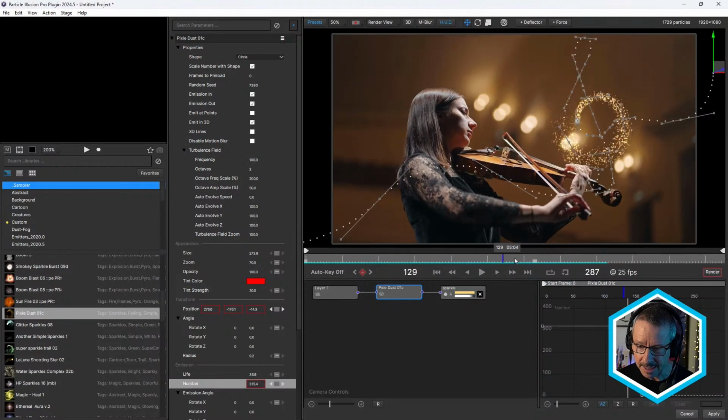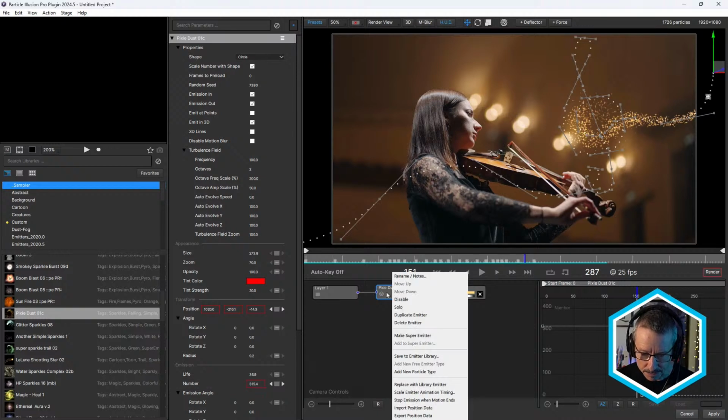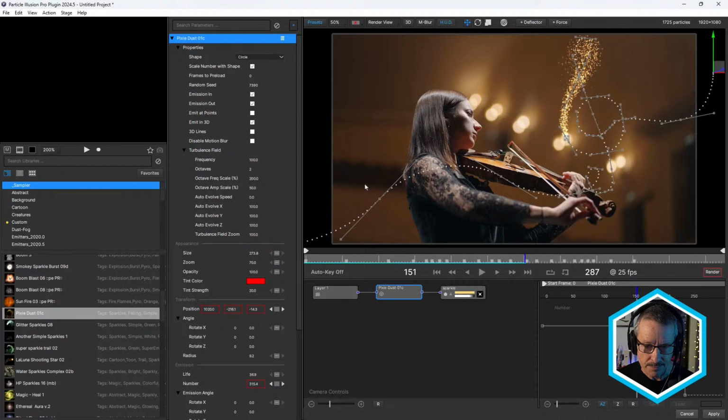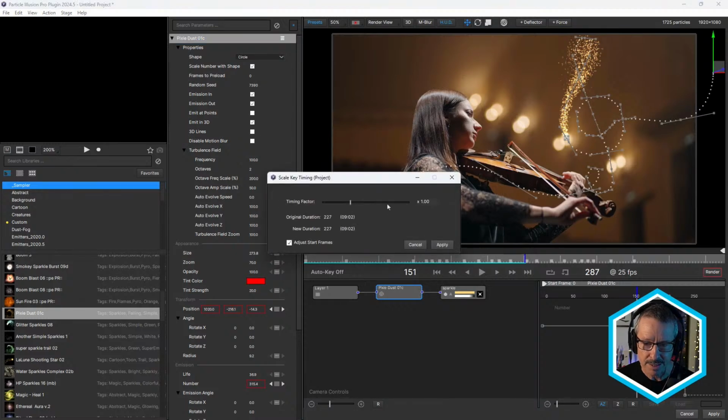And now that we've added keyframes for a different parameter, what if we wanted to change the timing? Well, we can do that. Previously, we clicked on position, but if we have multiple keyframes, we click on the node and we choose Scale Emitter Animation Timing. So we can still adjust it even if we have multiple parameters keyframed, which is really great. And if you actually have multiple objects in here and they all have keyframes, you can scale the entire project just by choosing Scale Project Animation Timing. So three levels of scaling, which is super handy.